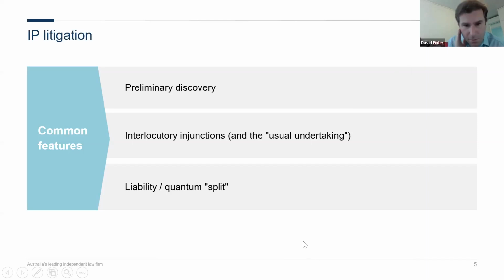Another final feature just to mention about IP disputes in the court is there's typically a split between two parts of the case. That's liability and quantum. So the court will typically only try to answer the question first of whether there's infringement. That is, is there a valid right that is infringed here? And once it's answered that question positively, it'll then remit the matter back to the primary judge to deal with the question of how much the infringer should pay the rights holder.